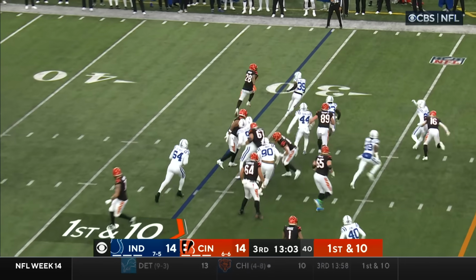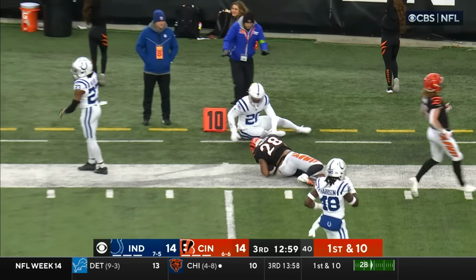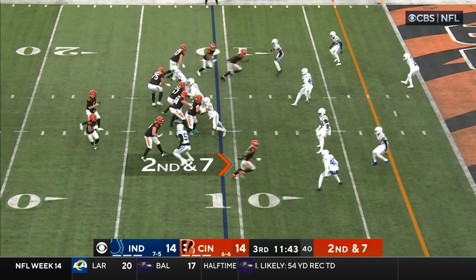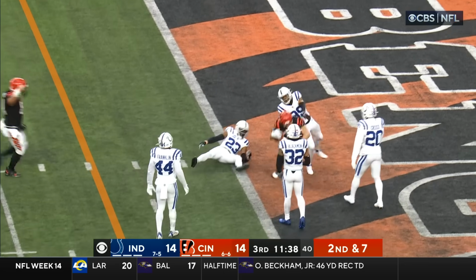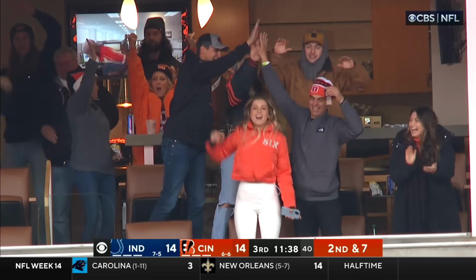And now Mixon trying to get to the edge. Mixon does get to the edge, but he stumbles inside the 20. Darrell Baker was one-on-one against him. His family in Joe Burrow's box watching. Pass is complete. Hudson into the end zone. Touchdown, Cincinnati, right out of the gates.